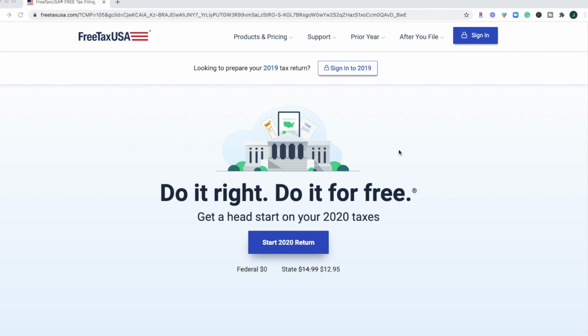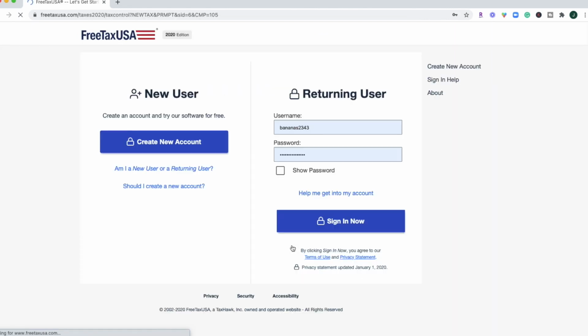All right, so now that we've covered pricing and you know what you're getting yourself into, maybe, then let's go ahead and walk through the software and I'll show you exactly what it looks like. So if you are ready to file your taxes with FreeTaxUSA, you can go ahead and click the Start 2020 Return to get started. Now, if you're a new user, you'll want to create a new account and go ahead and add in a username and your email address, and you'll go ahead and sign in.